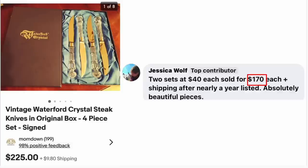Jessica Wolf: Two sets at $40 each, sold for $170 each, plus shipping after nearly a year listed. Absolutely beautiful pieces. These are vintage Waterford crystal steak knives in the original box, 4-piece set, signed. Those are beautiful. $40, sold for $170.